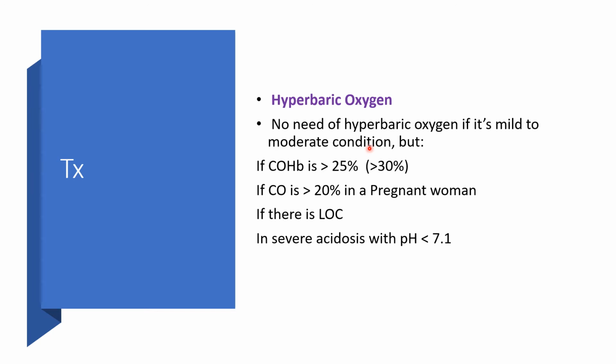oxygen. But if it is greater than 25%, or some will put it as greater than 30%, some literature will put it 25 to 30, but I would rather choose the lower end of it. I just want this man or woman to be out. Then you use hyperbaric oxygen.